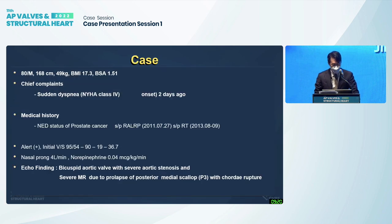In this case, an 80-year-old male patient came to the emergency department with NYHA class 4 sudden dyspnea. The onset was 2 days ago. His medical history had no specific disease except an NED state of prostate cancer. Initially, his mental status was alert and vital signs were relatively stable, but there was progression of the O2 requirement and inotropic use.